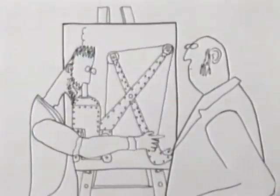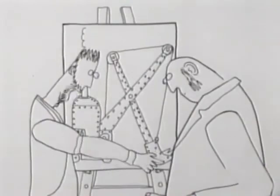In 1839, he managed to sell a design for a mechanical excavator for $2,000.